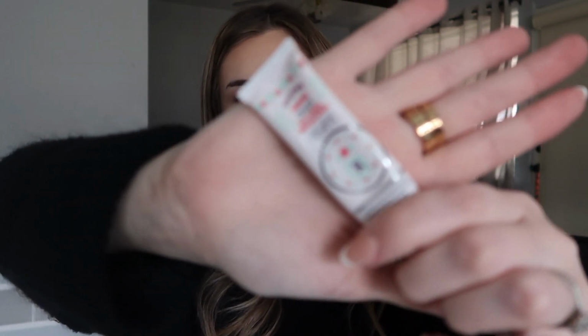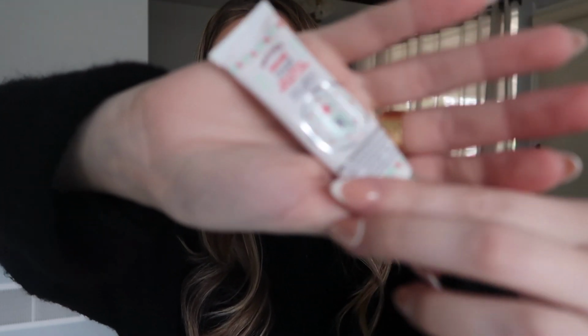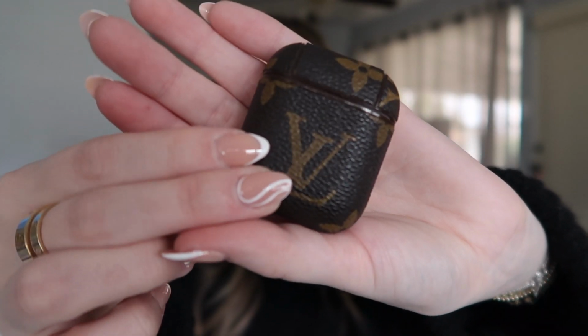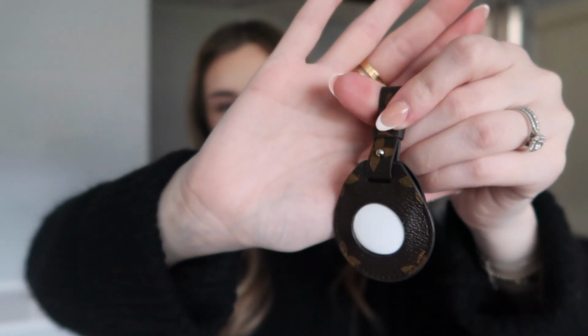Then I have this lip balm, my favorite lip balm of all time. This is the Smith's Minted Rose Lip Balm. I don't even have to spend a lot of time on it because y'all know. Then I have my AirPods, and I have an AirTag because you never know, someone's trying to steal your stuff.